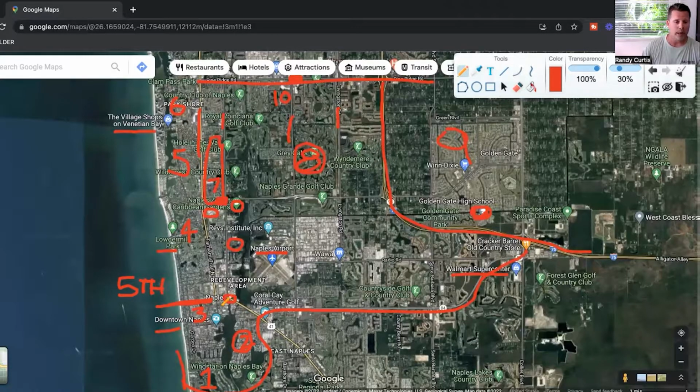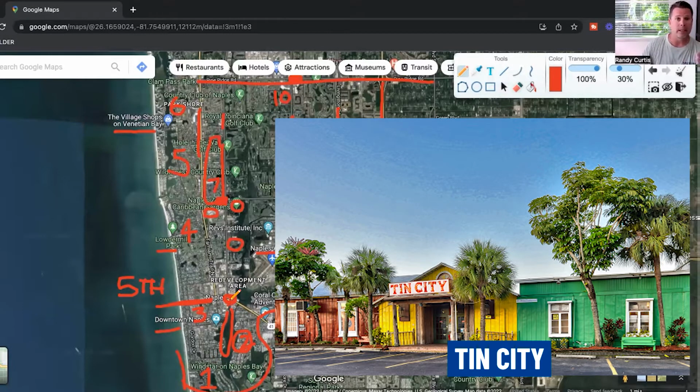Then real close to that is you have in here is actually the Naples Bay, and right at the top of it, where the bridge is for the 41, is you'll find like Tin City and Riverwalk.